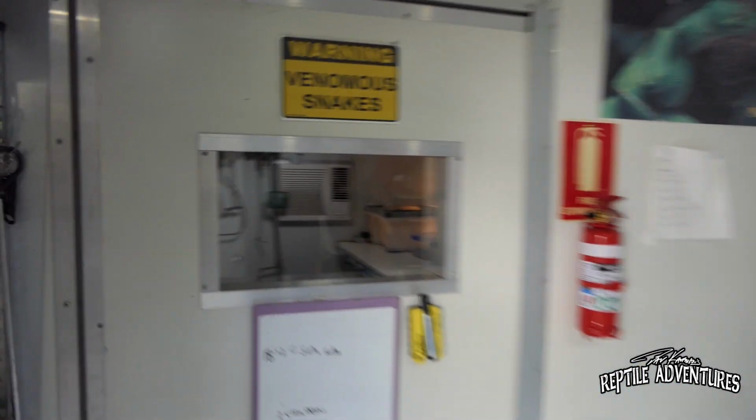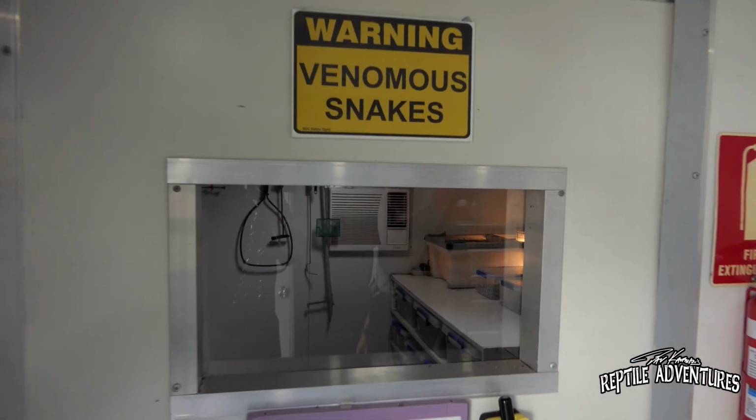So this is our main reptile building. From in here, this is our storage area for most of the stuff that comes in. Now we can go straight into isolation, or we can go into the main room. Basically for quarantine, we do not walk through, and that way we've got a proper quarantine set up.